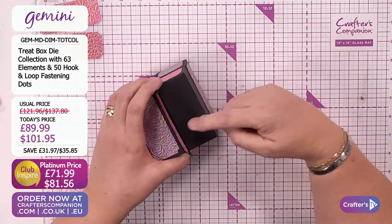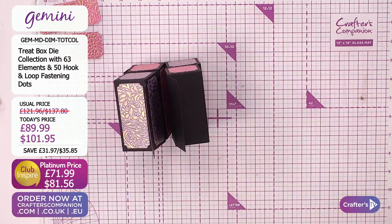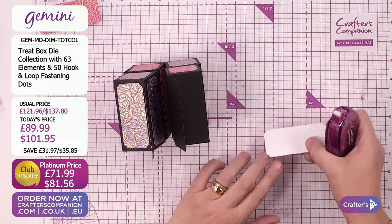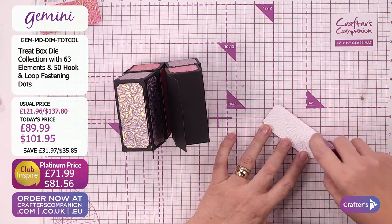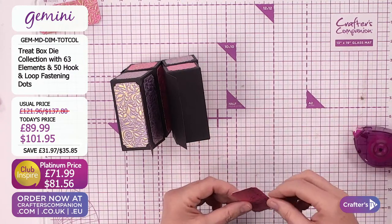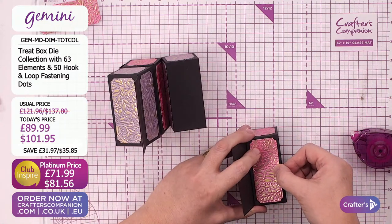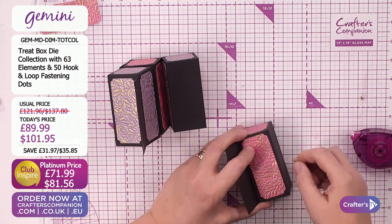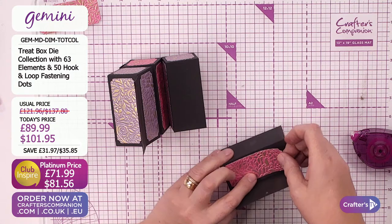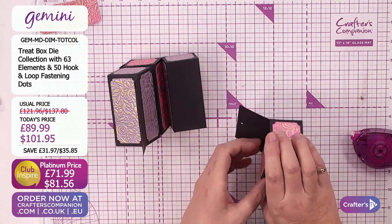So I can see now which bits actually need decorating. So let's just pop those on now. So we've got the two plain panels are going to go on there. So one there on the top. Oops, preferably straight, Jan. It's been a long day. As I say, this is actually easier to do.